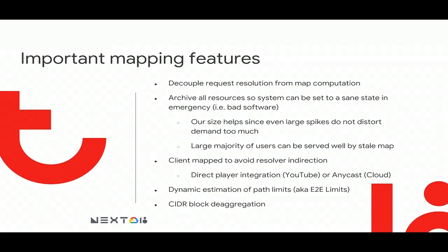So I already spoke the first few bullets on this slide. There's some additional enhancements that we put into the mapping system to make it perform as well as possible. One is a dynamic estimation of path limits, what we call end-to-end limits. What that feature does is it tries to determine for any group of users what is the capacity of the internet between a cache and where the end user lies.